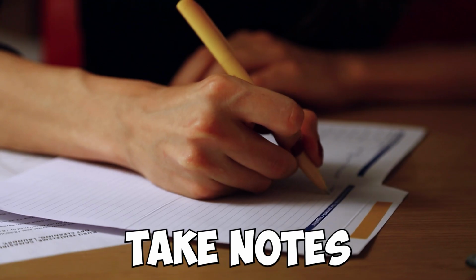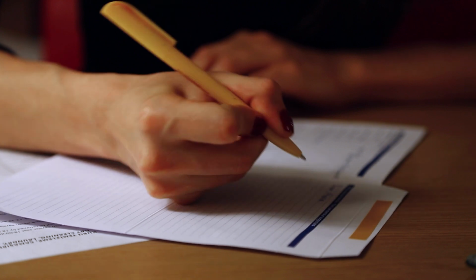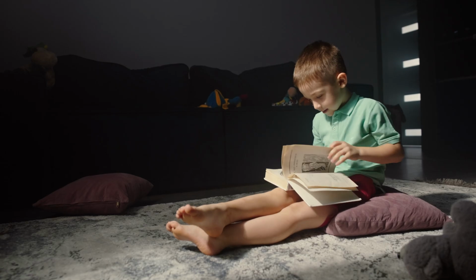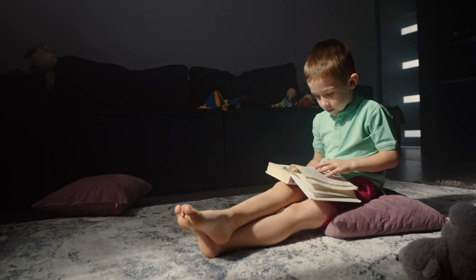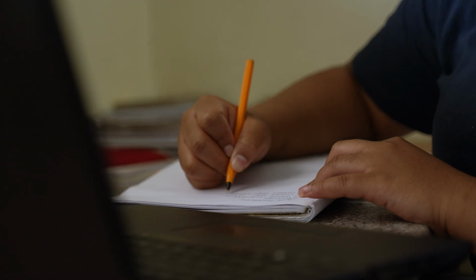And third, take notes. Summarize what you've read in your own words. Writing down key concepts or making brief annotations helps reinforce your understanding and retention. But if you're reading for entertainment, this step is optional, of course. But if you're studying for an exam, it's crucial to find the resistance to simply let it go. So open your notebook or copybook and write down everything that should be necessary.